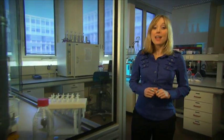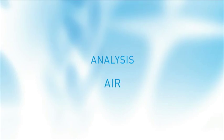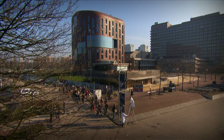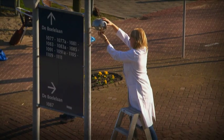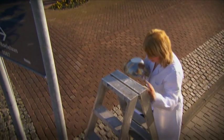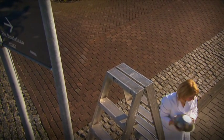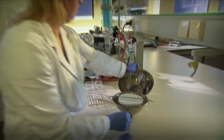Let's begin with analysis in air. To collect PFOS compounds from air, we use polyurethane foams, puffs, that have been placed in a passive sampler for 3 months at an outdoor sampling location. These puffs are suitable for all of the target compounds, including the FOSAs and FOSIs, but not for the FTOHs. First, take the puff out of the sampler.